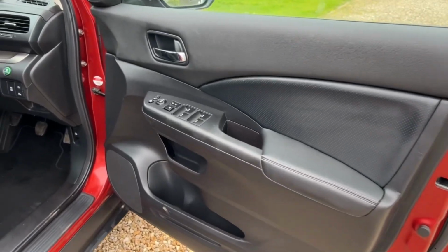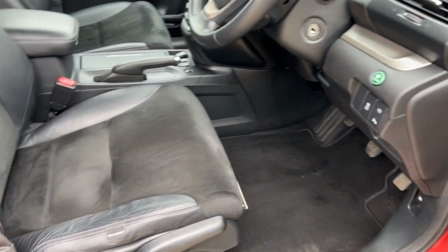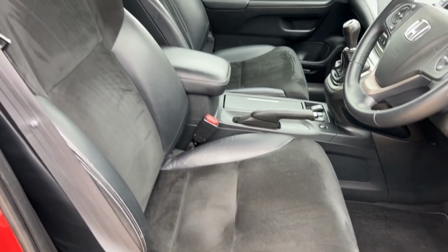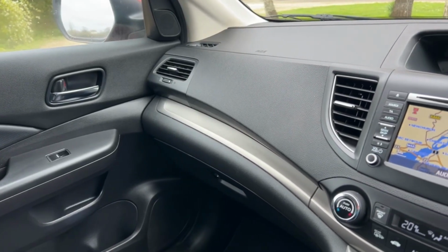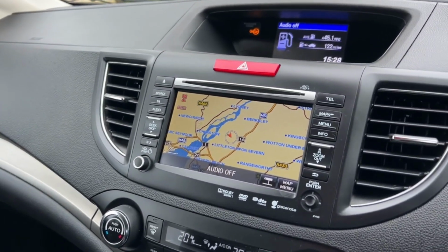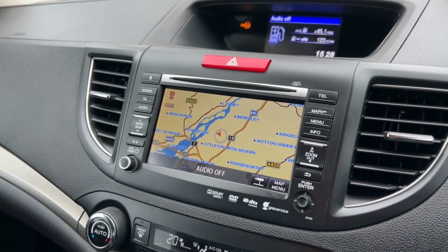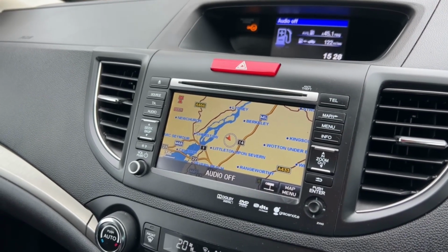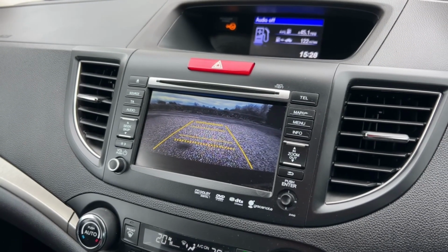Finally coming in on the driver's side, again door card lovely and clean, apart from the bit of mud which I've just scraped my foot on it unfortunately. Driver's seat again, super condition. So inside the car now, engine's running, so the dash can be seen illuminated. In fantastic condition. There you can see the sat nav, which is from the EX model actually, and that means you get the big rear camera, which there you are in use, all working perfectly.